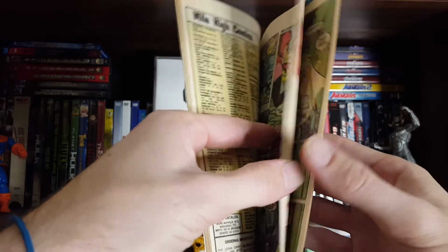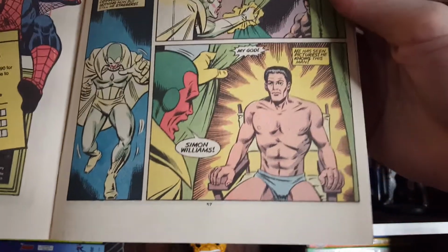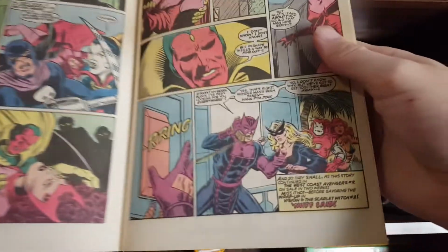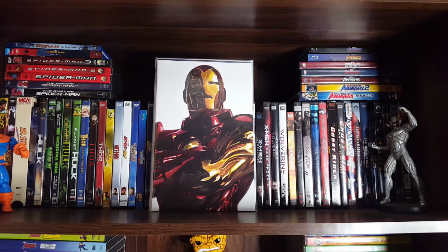Ooh, see? Is that Namor? What am I reading? Oh, WandaVision. No. Where's the Vision's current bridge? No, that's just the naked guy. Simon Williams, Wonder Man. It's not so bad. Grim Reaper and the usual suspects. Okay. Enough said. Ugh, the West Coast Avengers. Yeah, I'm selling this garbage.